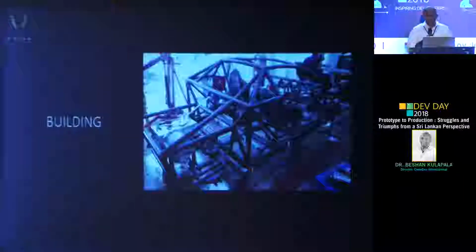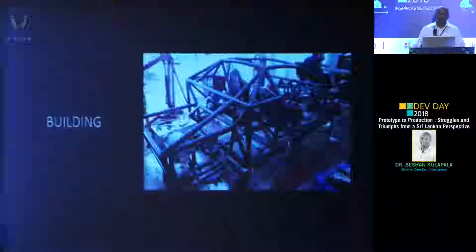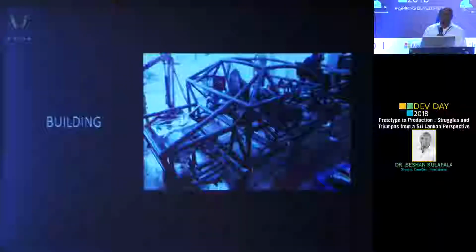So 2 years into this, we decided that this was not going to be good enough with the moving market. Like I said before, the market was moving very quickly. Tesla was doing new models. Leaf was getting into the game. A company called Rimac in Croatia was building this $1 million car.